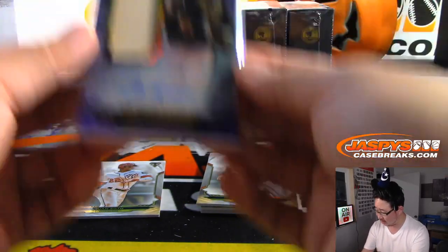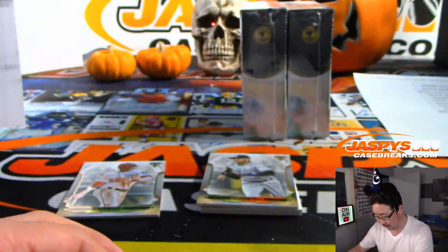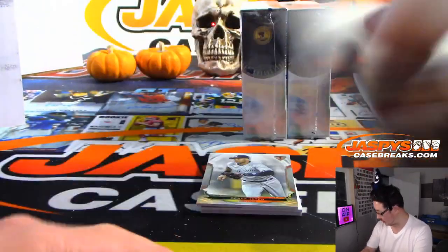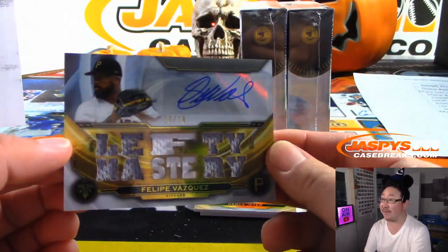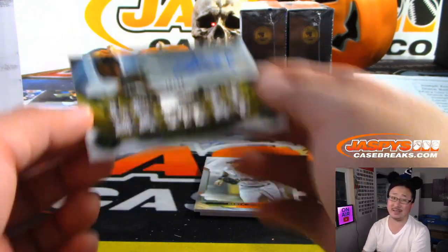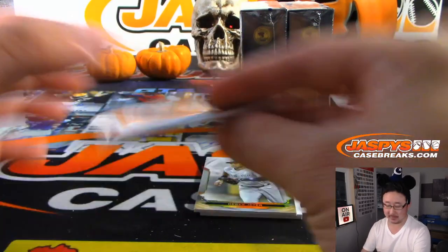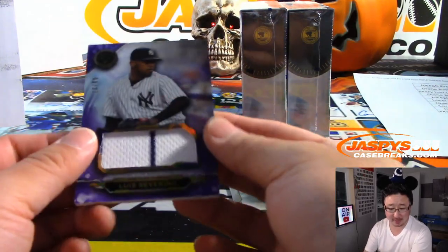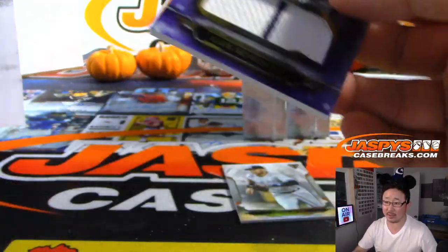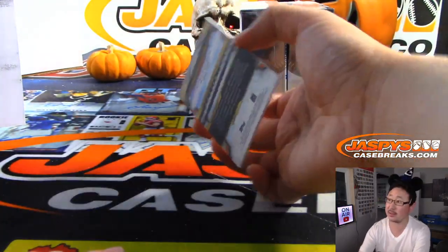White Sox, Chicago White Sox, 6. Stephen Kendrick. It's a number block team. There's Juan Soto, World Series champ. That'll ship to Evan. We've got Lefty Mastery, Felipe Vazquez, 18 out of 18. Too bad he's not a good guy. Then there's Luis Severino, Yankees, 9 out of 27. That goes to the Yankees.